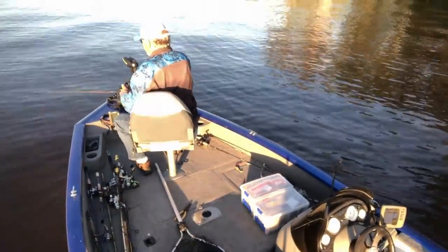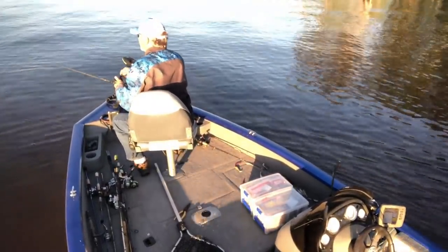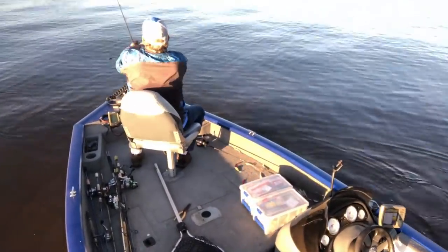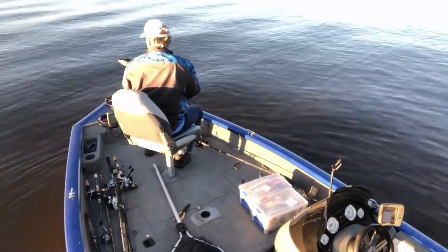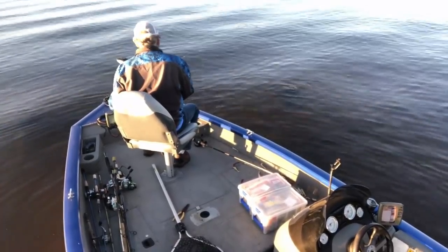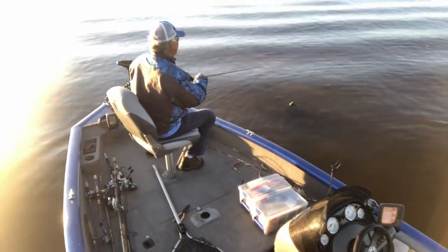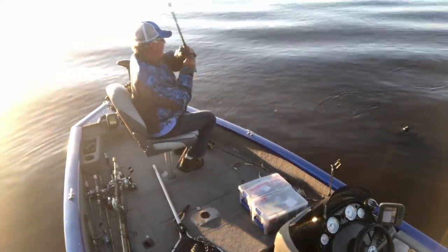Doggone, I had a bite right there. I broke my rod. Fish are out there. We got stumps around here, around these stumps. I see some shad scooping out here, so there's some fish out there. A lot of shad out here, anyhow. One swirl at my lure. A lot of shad in here.